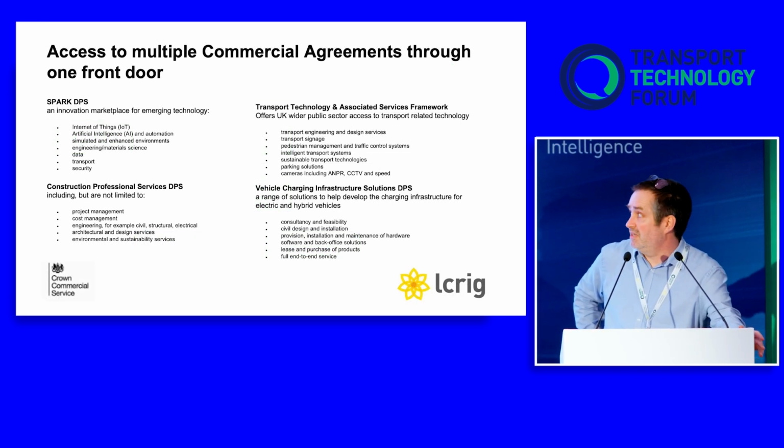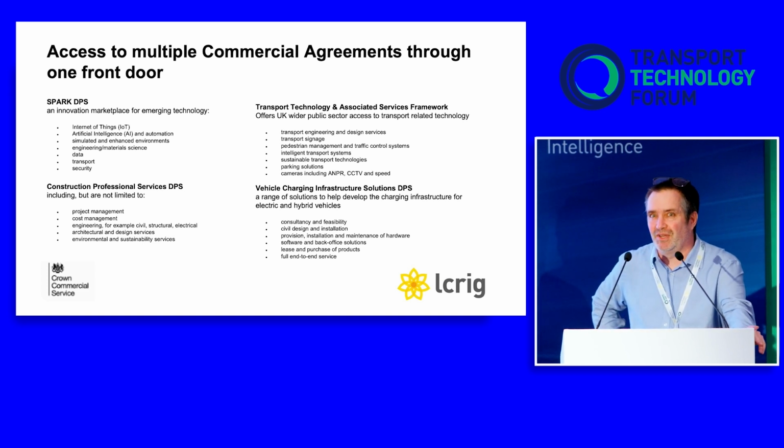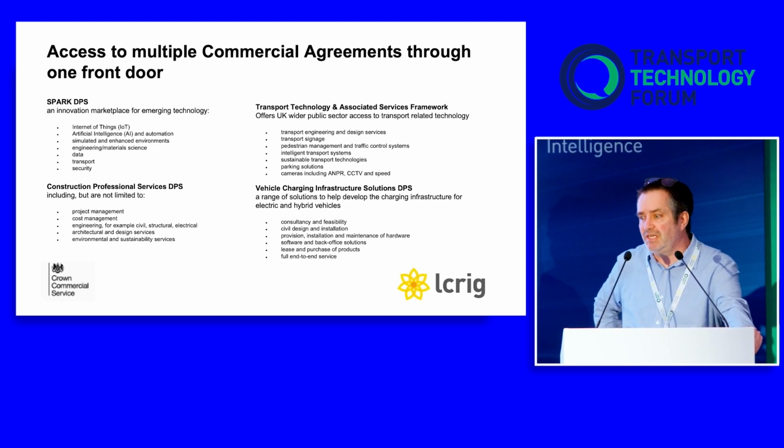This is going to test your eyesight. We'll make the slides available. Don't need to read the small print, but it's just an overview of the four commercial agreements we're focusing on initially with our partnership with LCRIG. We've got Spark DPS. It's an innovation marketplace for emerging technology.